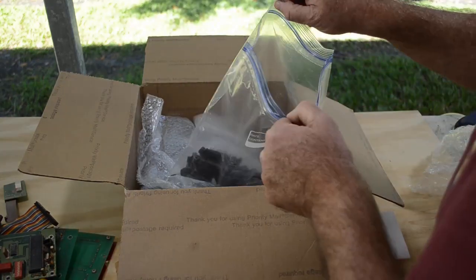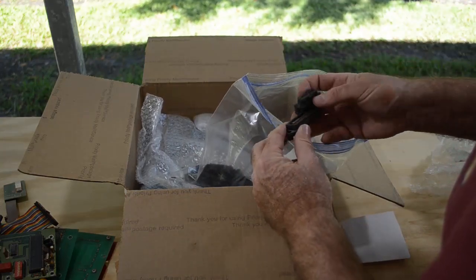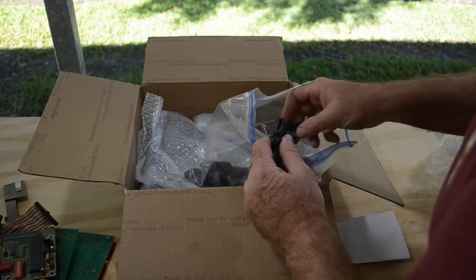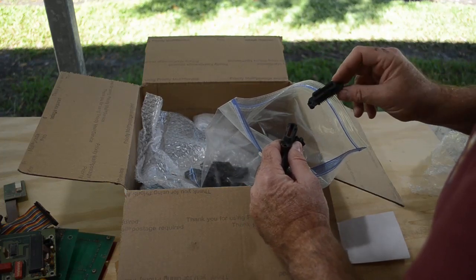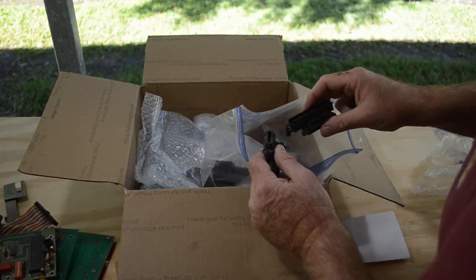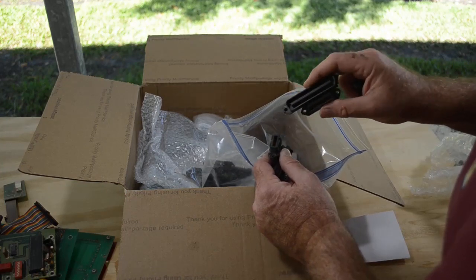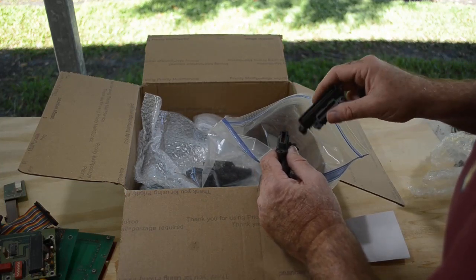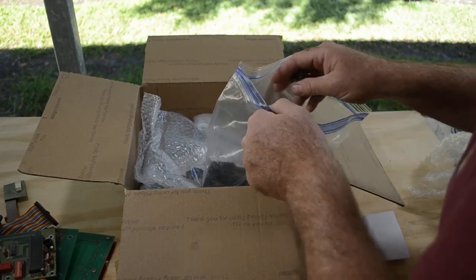Looks like we got a bunch of Centronics connectors of various sizes. Okay. Alright. So they've got solder on them, so I assume they were harvested from a board at some point. Okay. Well, I don't really have a use for Centronics connectors, but I do have a use for the gold that's plating the pins on the inside of them. So I can... yeah, I can go after that.